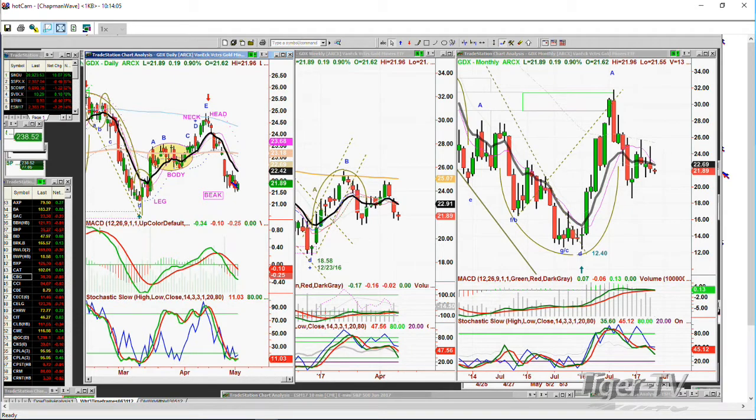Be careful, because when the Chapman Wave beak of the Chapman Wave Stork Leg Formation concludes, it gives a really powerful spike to the upside, and then you're on your own. That spike can last 6 or 7 or 8 sessions, and then you have to look for other patterns. It's done its job. So far, everything's accurate about what's going on.